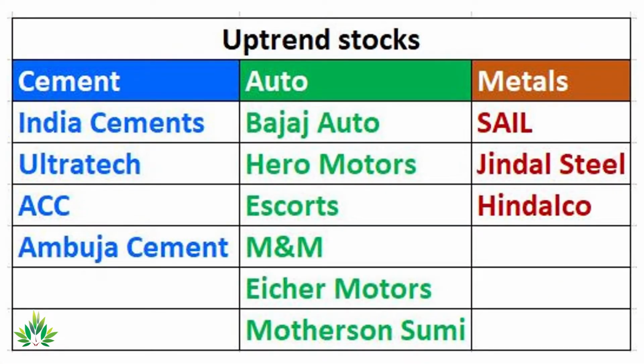That can propel the home construction space, which has triggered the strength in cement and metal space. So these are the list of stocks that are showing strength in all the three sectors. Among the uptrend stocks in each segment, in cements, we have India Cement, Ultratech, ACC and Ambuja Cement. You can see all the big names are there.